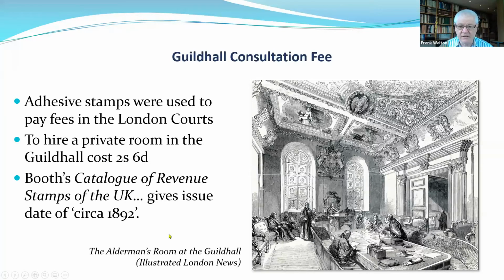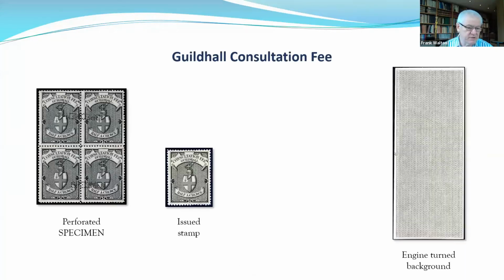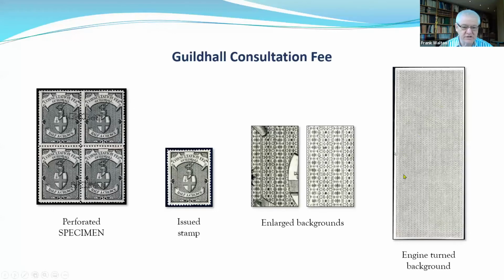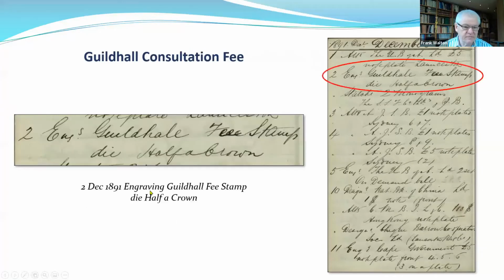And again, these stamps were sort of guessed by the pioneers writing all the books. It says circa 1892. Well, these are the Guildhall stamps, by the way. They're actually gorgeous, and this is a classic piece of Perkins Bacon engine turn background. If you just highlight the background of the stamp against the background of the engine turn example, you can see they're identical. It's a great history of how Perkins Bacon did all their manufacturing of plates. But the Guildhall consultation fee, there it is.